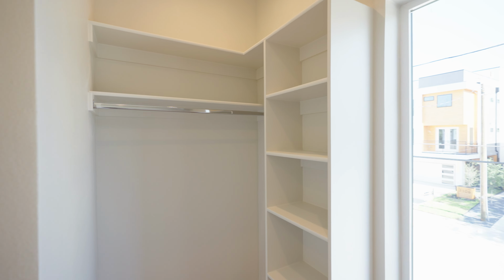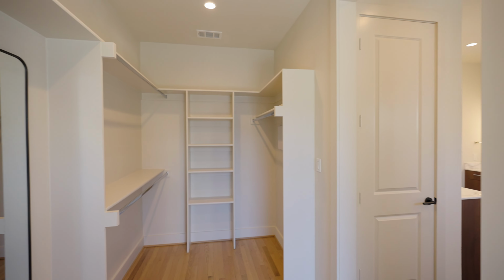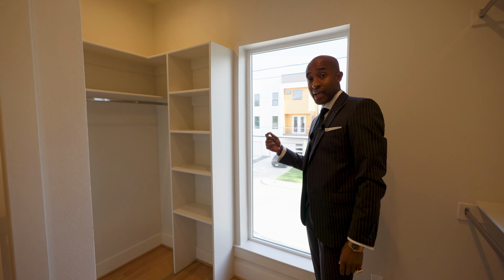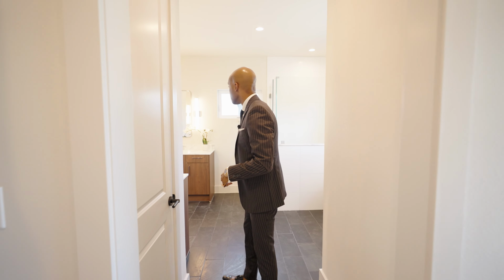I like they put a window in your closet area just to get in some natural light. I mean, you watch enough of my videos, you know I'm a big fan of natural light, can't get enough. Very nice size closet. I think it's a good size for two, I believe.